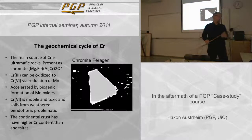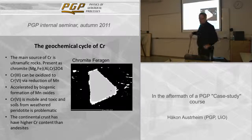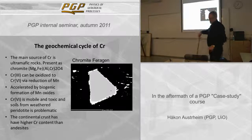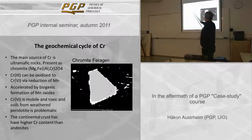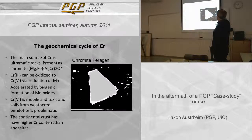Another thing that we have come across is something we could call the geochemical cycle of chromium. I already said that ultramafic rocks are the main source of chromium, and that's why we have all the mines at Røragen. And those are found mainly in chromite with a formula like this. I hope I have it right. Maybe I missed out the two there. The chromite in the Feragen has the form like this.